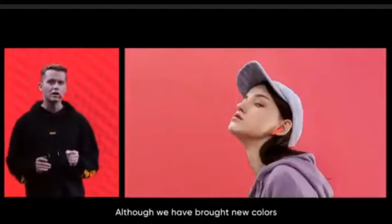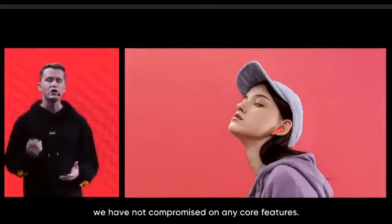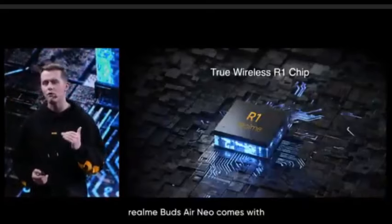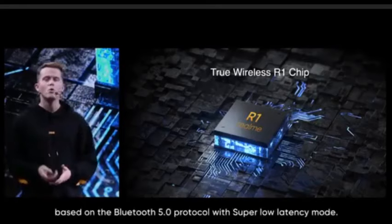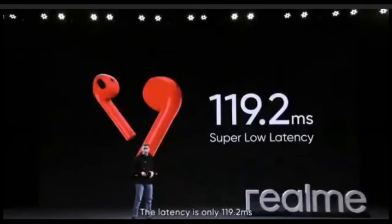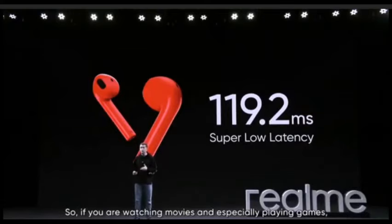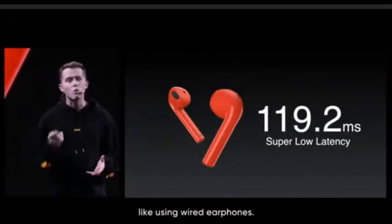Although we have brought new colors and style to Realme Buds Air Neo, we have not compromised on any core features. Realme Buds Air Neo comes with a customized high-performance R1 audio chipset based on the Bluetooth 5.0 protocol with super low latency mode. The latency is only 119.2 milliseconds, the same as that of its predecessor, Buds Air. So, if you're watching movies and especially playing games, you will have a real-time audio experience, almost like using wired earphones.